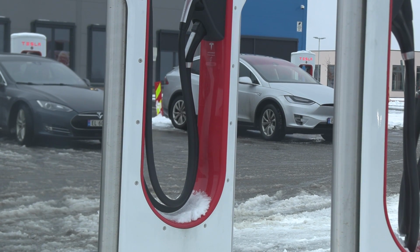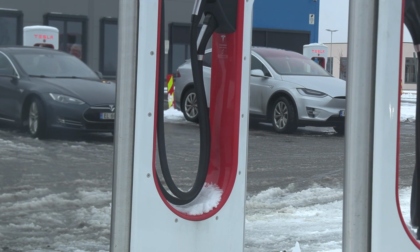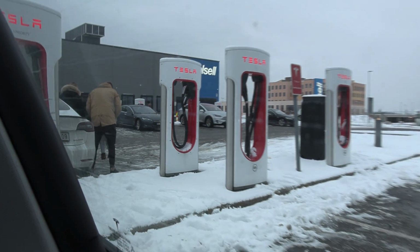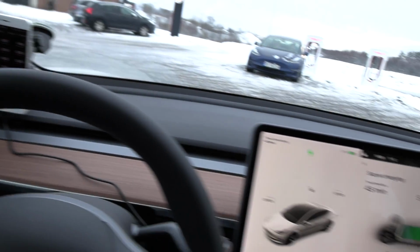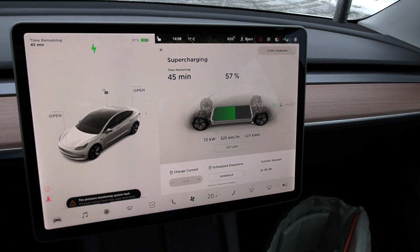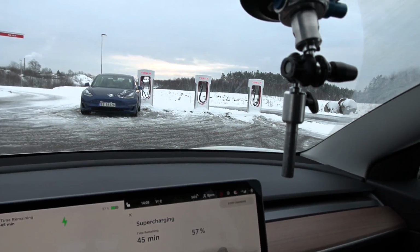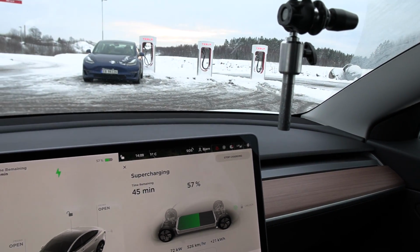Okay, you guys see? Right between the Model X and the Model S there, I was parked there, and then they gangbanged me. Of all the available spots they had here, they had to plug in right next to me, the Model S. What happened then? I had shitty speed. My speed dropped to 65 kilowatt. Then I had to move over here. There are plenty of stalls here. Why are people not using the stalls? I think the problem is they don't know that 2 and 2 stalls share.